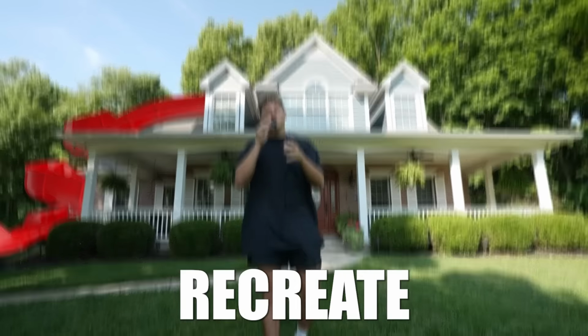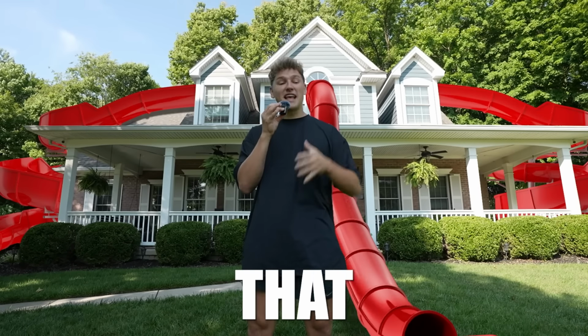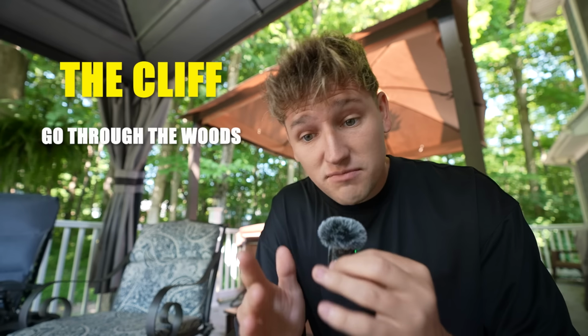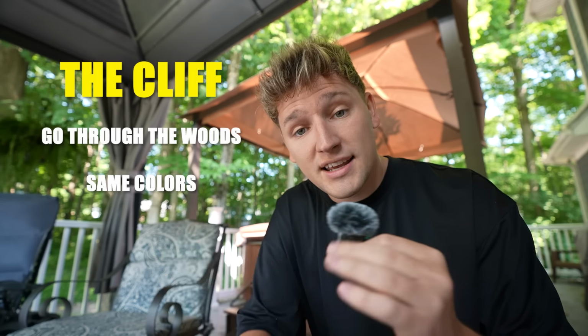So my goal is to recreate the cliff somewhere around my house so I can once again experience that thrill and bravery I had as a kid. All right, so there's 3 things I need to do in order to recreate the cliff. 1, it needs to go through the woods, just like the original one did. 2, it needs to have the same colors. And 3, somewhere on this water slide, it needs to have a drop.